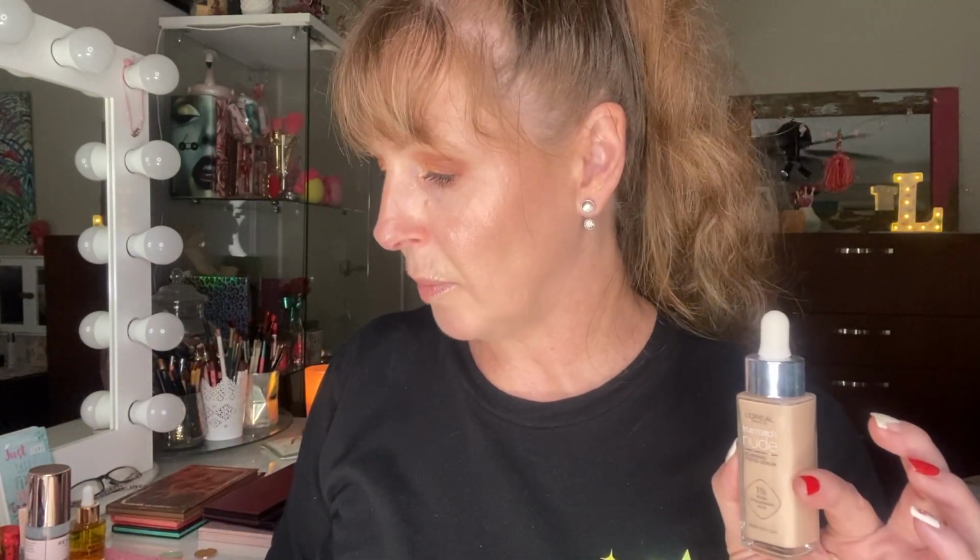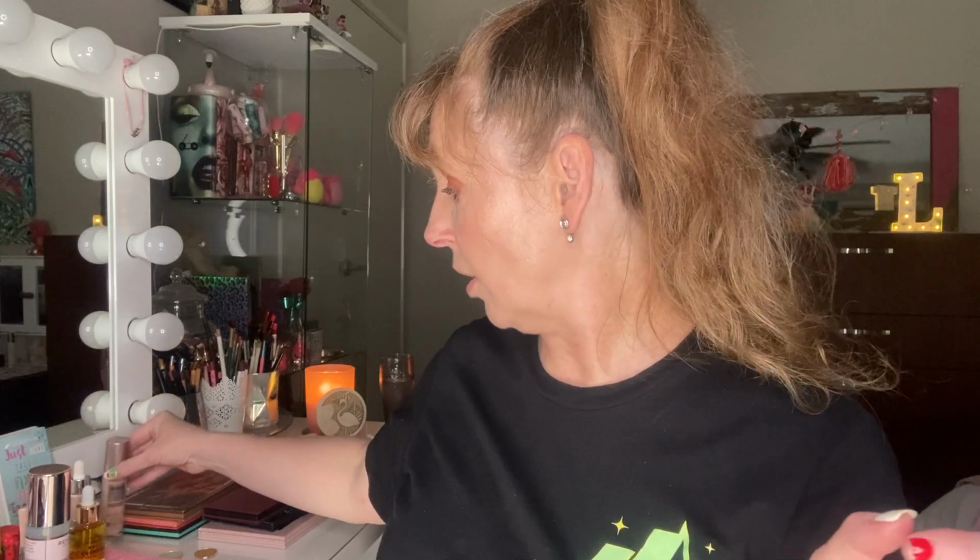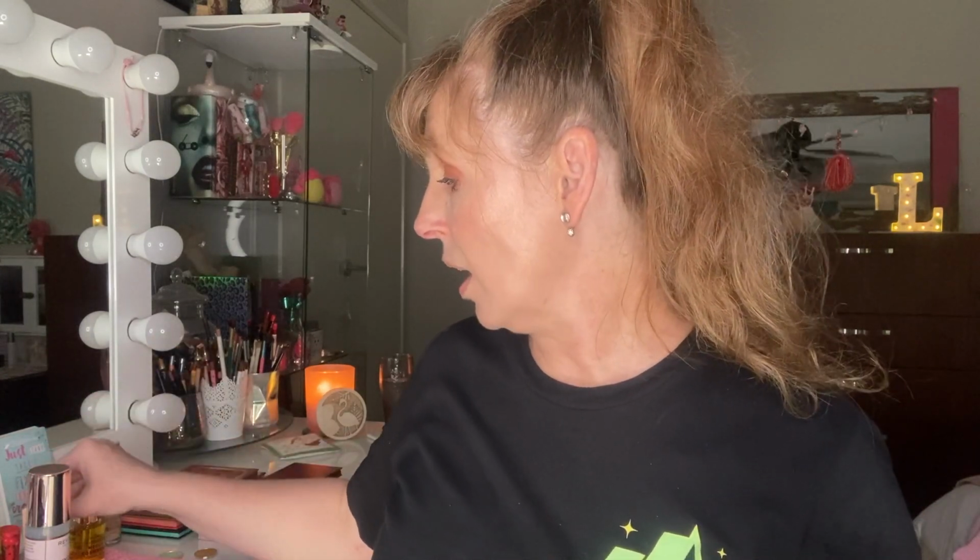Maybelline Dream Radiant Liquid a go. Now, this is more full coverage, whereas this is very sheer, light sort of coverage. Love both of them. So thank you, Andy, for the recommendation. I was really happy that I got both of those.